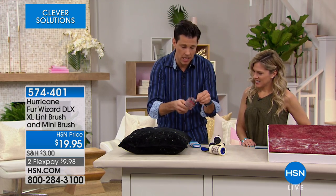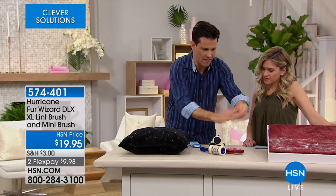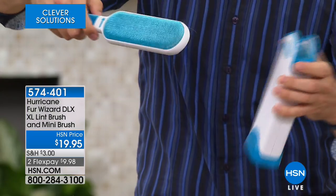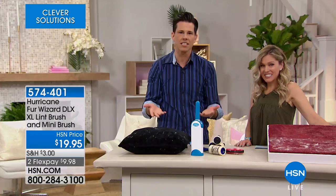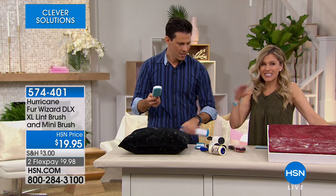Then we had this, which did a good job picking it up, but it didn't finish the job. Why? Because there was nowhere for the lint to go. You're still having it right there and hair goes everywhere. But with the Fur Wizard, it goes in dirty, comes out clean. Not to mention, it has a stand. So it has a place for everything. It looks nice and tidy and it looks like it has a purpose in your household. And it doesn't have all the hair that you've just tried to pick up exposed.